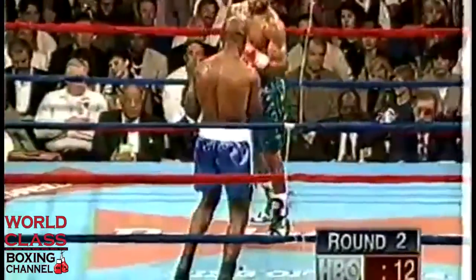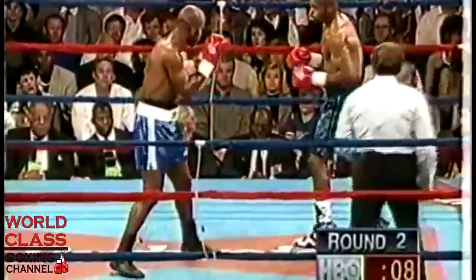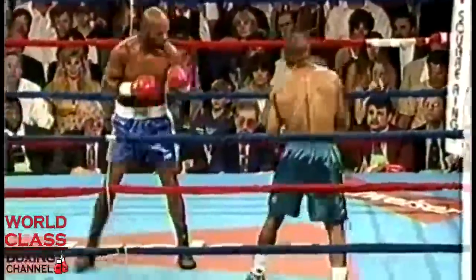He had not been able to land one jab all night. Now he's got 1 in. Next time you get 2 in, and you're getting closer and closer to reaching Roy Jones. You got to climb a mountain 1 hand at a time. That's it, 1 punch at a time.